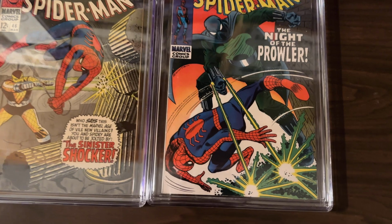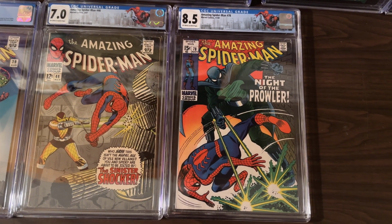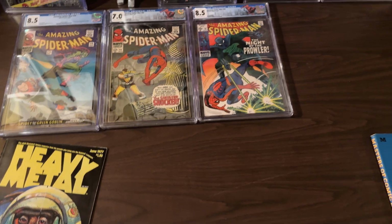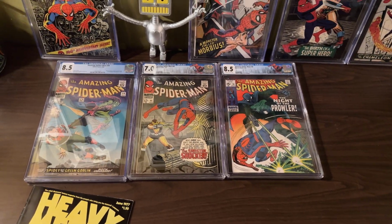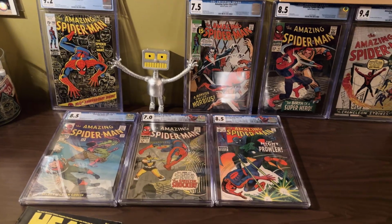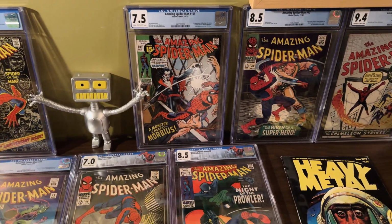Is that the first Prowler or second? First Prowler. I love that cover too. Yeah, that's a great cover. This whole era, there's so many great ones. It's almost like every Spider-Man book is amazing except for number 9. Number 9 is absolutely ugly. No, it's 10. Is it 10? You know what I'm talking about, where he's sideways. Yeah, 9 is Electro. 10 is absolutely ugly. 10 is trash. Every other cover is amazing.